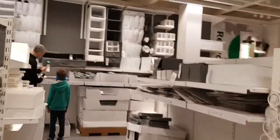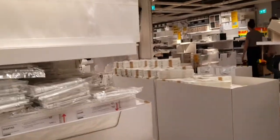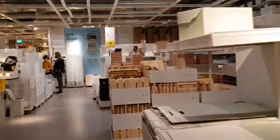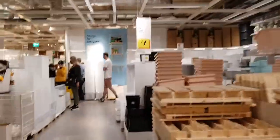There's a whole section on wardrobe organizers. You will get installable organizers which are at a slightly higher range, but you will also get non-installable ones, which are kind of boxes or kind of shelves, basically at the lowest price.